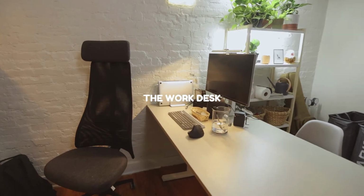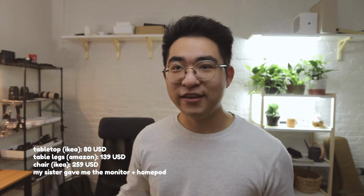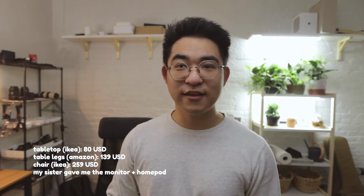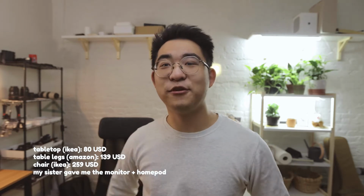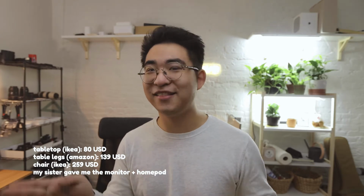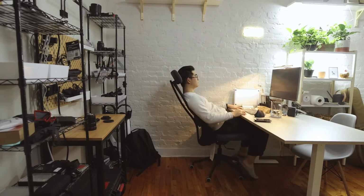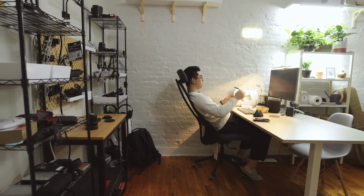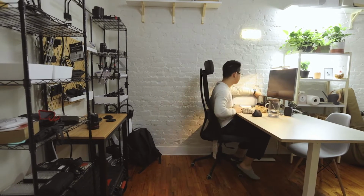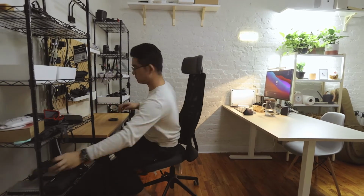This is my work area, and I'll go through most of them piece by piece. So let's start off with the desk. The tabletop is from IKEA. It's about 175 centimeters, and it's more than enough for 1 person and slightly not good enough for 2 people. And that's kind of the theme of this room. The chair I have here is from IKEA. I specifically wanted a chair with a good headrest because it's really comfortable to lean back and watch something and work on some projects.